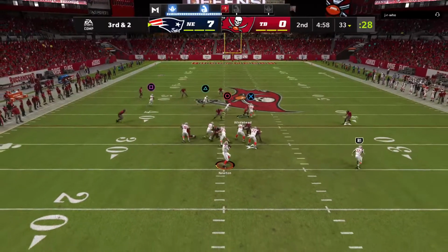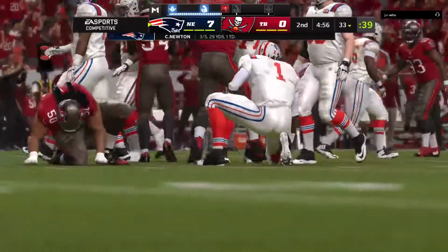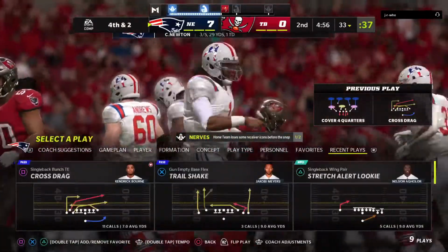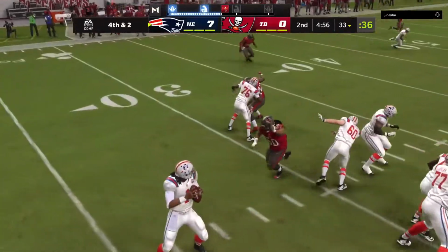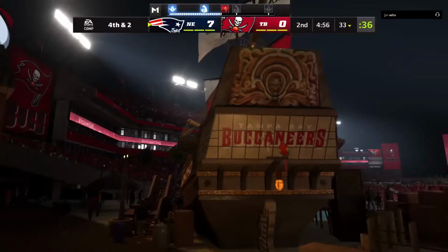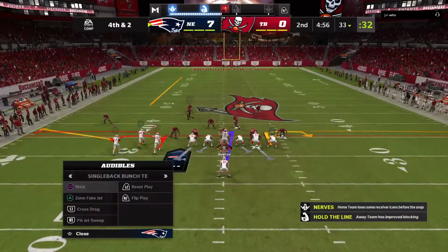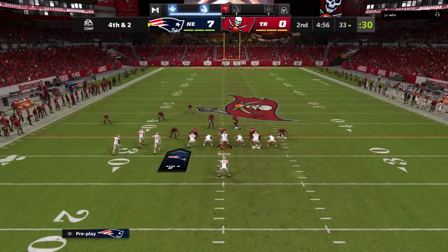Third and 2, Newton. And he'll be hit as he releases it, and that'll fall incomplete. And this is what you want to see from a defense. Give up an opening drive touchdown, that's fine. But how about them going back out there, recommitting themselves to the task at hand, and forcing a 3-and-out and giving the ball back to their offense.